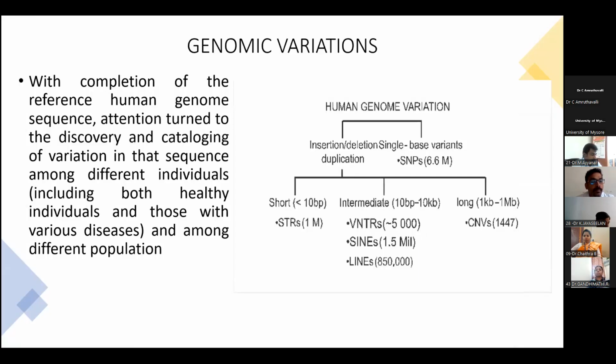What happened after the Human Genome Project is a very remarkable development that we are witnessing. For example, the formation of the HapMap database, the 1000 Genomes Project, and the ENCODE genome database. These are some of the remarkable developments that we have witnessed.